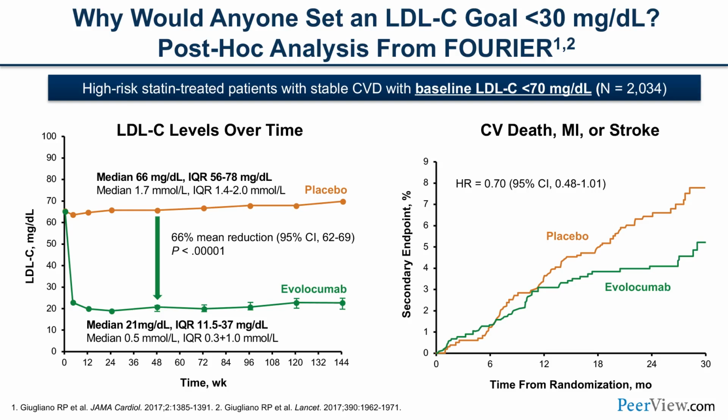It's a subgroup, and this means that in the placebo group, the median LDL cholesterol concentration was 66 milligrams per deciliter. And historically, many guidelines suggested that in a high-risk patient with stable CVD, an LDL cholesterol level less than 70 milligrams per deciliter was adequate. But in this analysis, those who got evolocumab had a median LDL cholesterol concentration of 21 milligrams per deciliter. So 66 in the placebo group, which by historical guidelines was adequate, versus 21 milligrams per deciliter with evolocumab.